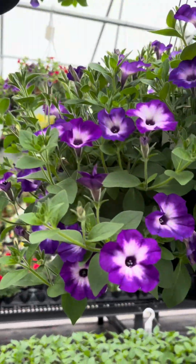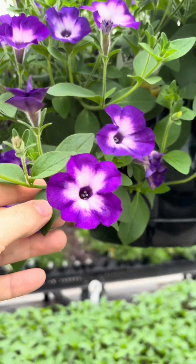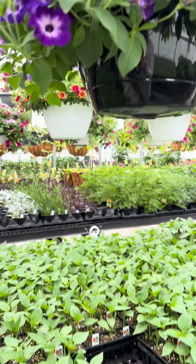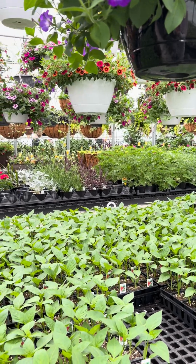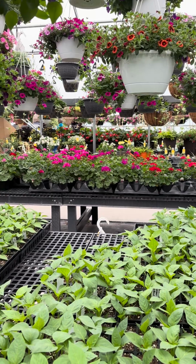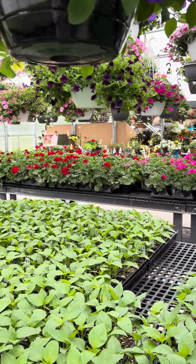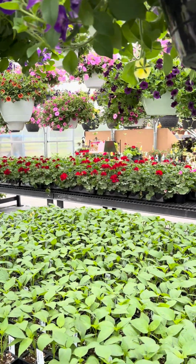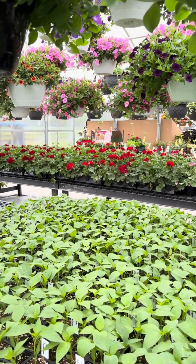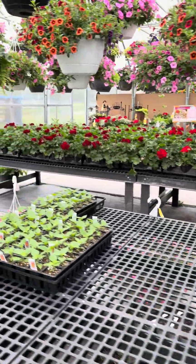Look at the color on that petunia. You guys, oh my goodness. And then again, just look at the color through there. What a picture that is. Absolutely gorgeous. Look at that fuchsia geranium and those red ones. That's what I'm coming for. I'm coming for those red geraniums. I love those. All right, let's keep walking around. We'll see what we can find.